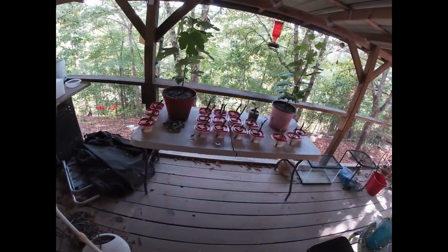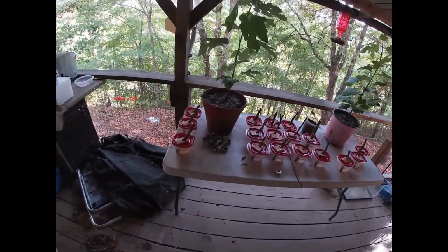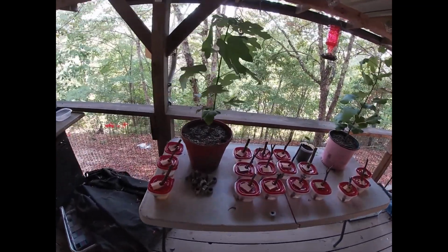All right, I'm back. I've got my plant set up on the deck of my house right now, so it's kind of dark under here. I'm not sure how much of this you're going to be able to see, but here we go. I want to turn you around to this table that I've got set up. There is my fig tree adventure.